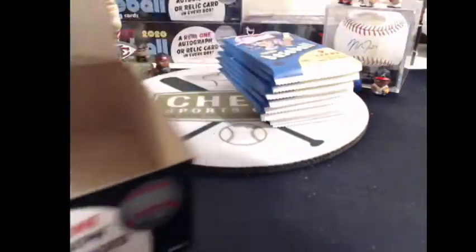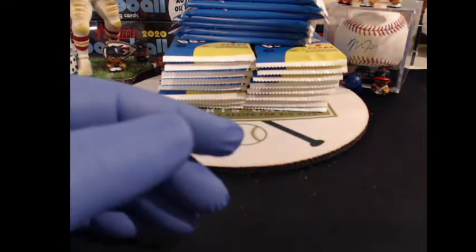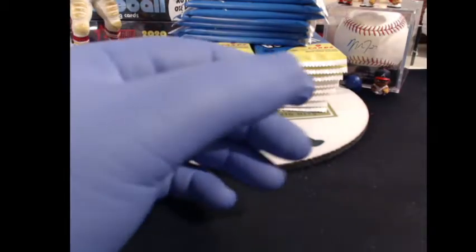All right, we got a buyback for the box topper. All our piles are nice. All right, here we go. Box three. Good luck, everyone.